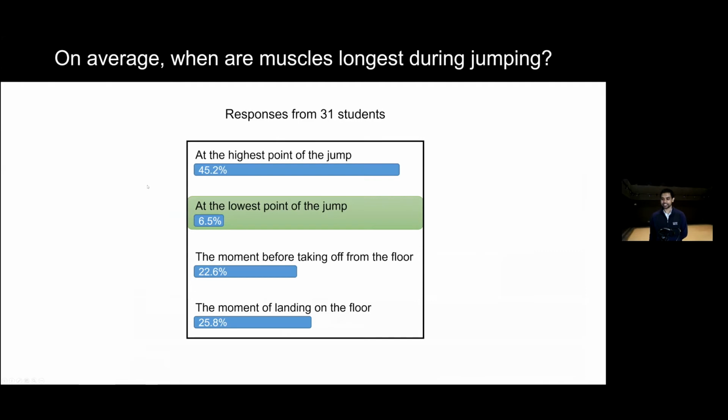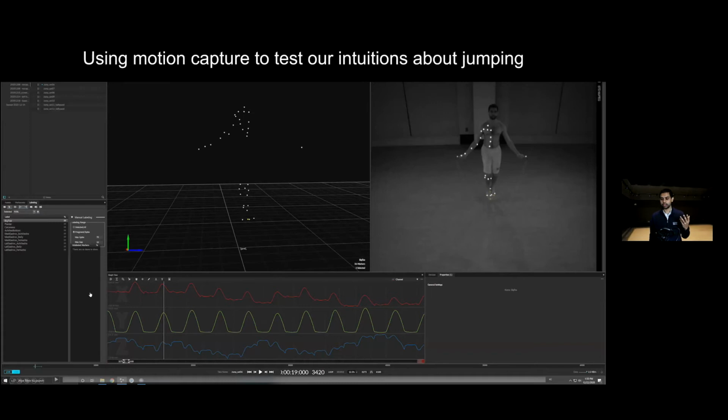Okay. So this is part of testing whether your intuitions are correct or not, but then how do you tune your intuitions? One thing we can do is take a closer look using motion capture. You can measure the length of muscles as I'm jumping rope. This doesn't tell you very much about muscle length, but it gives you an idea of how the experiment was conducted, how the observation was made.